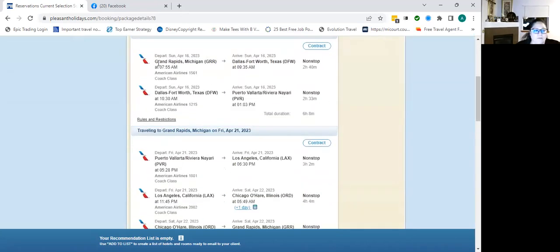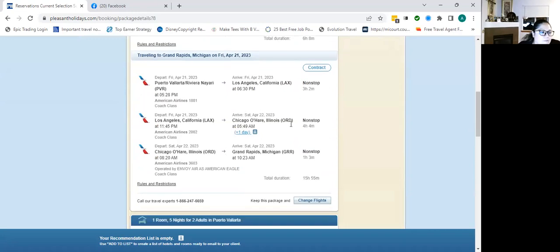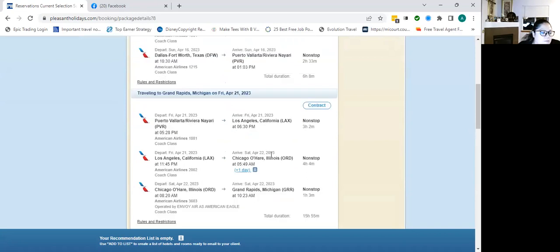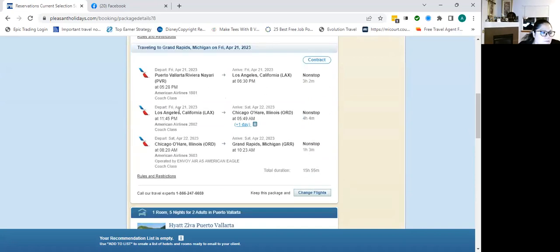So here are the flights. We're going from Grand Rapids to Dallas, and then Dallas to Puerto Vallarta, arriving at 1:03. Duration is 6 hours, not bad at all. I'm not a fan of this ride home, but it's typical to have to go through Chicago to get to Grand Rapids. Grand Rapids is a pretty small airport, so I'm going to leave that there. I usually check the layover times, just to make sure it isn't too long of a layover.